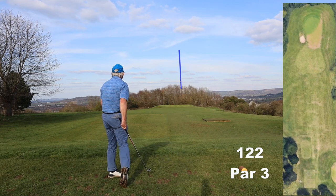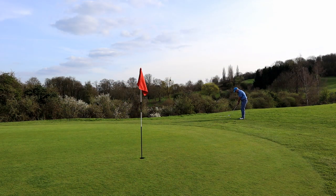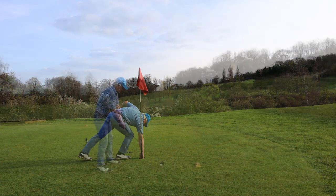Another weak iron shot. I do feel I'm starting to get a little closer to hitting the irons. Flush. Offline. But not close enough. Still it's a par. It just wriggled offline.